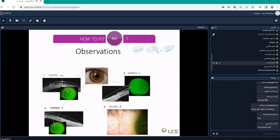The most common way is to insert fluorescein in the lens at the insertion, and then check if you have any touch or any excess of clearance. The quality of the fluorescein pattern will be sufficient to give you all the information. You check it in four different areas: the central, the paracentral for the C, the limbus, and then how the scleral lens is landing on the sclera, where you need to check if you have any compression or not.